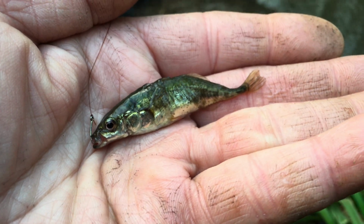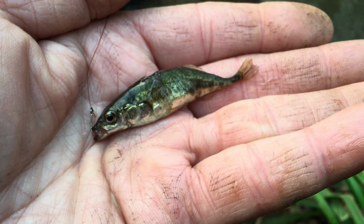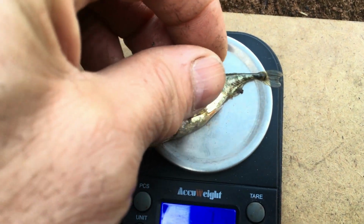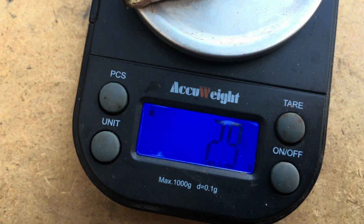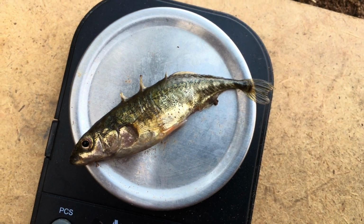After 5 dropped fish, I finally get the second one on the bank. I'll weigh that. That's a good 2 gram fish. It's a good 2. Could possibly be a 3 maybe. We'll see. 2.9. Not a bad guess though. Very good guess indeed, actually.